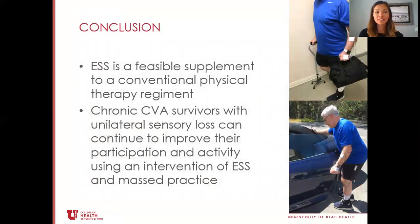In conclusion, extended sensory stimulation is a feasible supplement to a conventional physical therapy regimen. Even chronic stroke survivors with unilateral sensory loss can continue to improve their participation and activity levels using an intervention of extended sensory stimulation with mass practice.